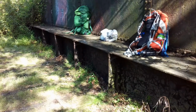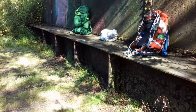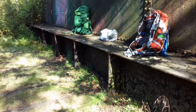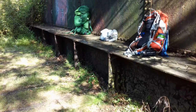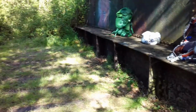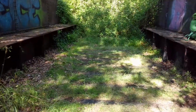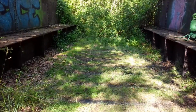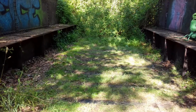So we believe there's a petrol station not too far away, so probably bins there, so we'll get rid of it there. Like I say, we've got about 6.5 miles of walking left, so we should get all of that done before midday. So off we go. Enough talking, let's get walking.